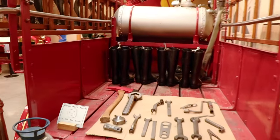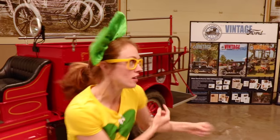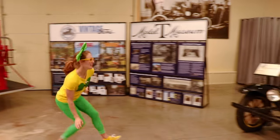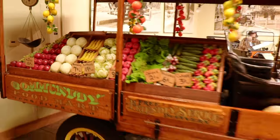We've got some boots and tools. This is incredible. Look over here. We have another truck. What kind of truck is this? Ooh, it's a grocery truck.